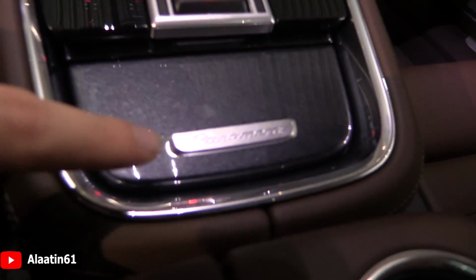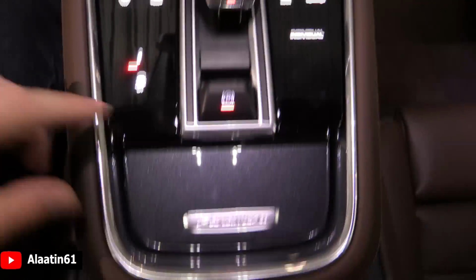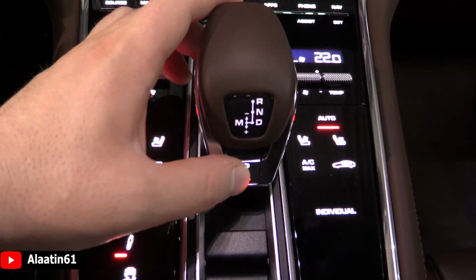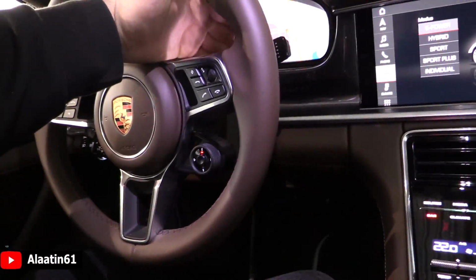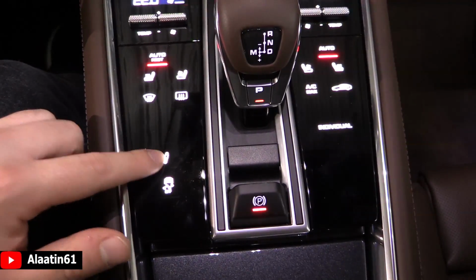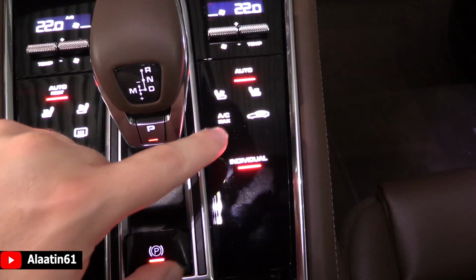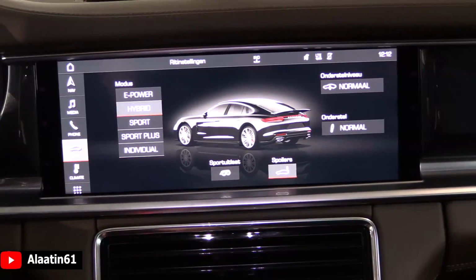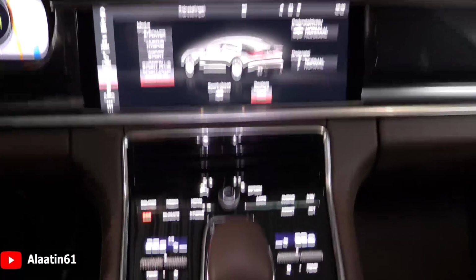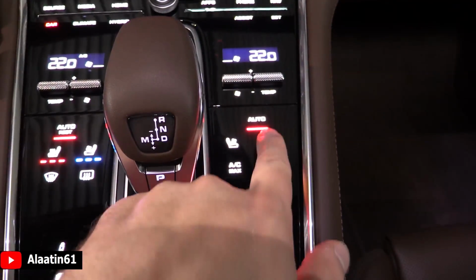Beautiful Panamera logo. This is the color of the car, looks fantastic. You have the electronic handbrake. This is for park. You can also shift for yourself with this or with the gear levers behind the steering wheel. Then you have the suspension settings, normal, sport, sport plus, individual mode. These are the different modes. Then you have the cooled heated seats also for the passenger.